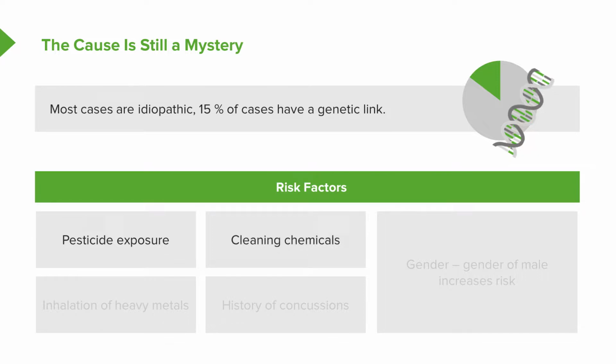Also, individuals that experience a lot of cleaning chemicals and have inhalation of heavy metals. So all these chemicals affecting the neurons and generation of these Lewy bodies. Also, you've probably heard quite a bit about having history of concussions leading to some dementias as well as Parkinson's disease. And so those are certainly risk factors also. And with Parkinson's, it seems to show up more frequently in males than it does females. So we have an increased gender risk in the case of Parkinson's disease.